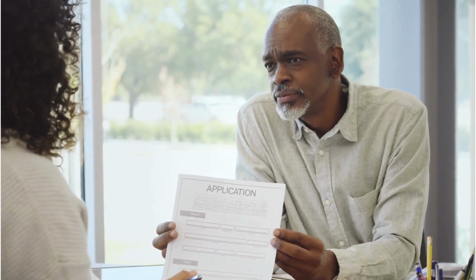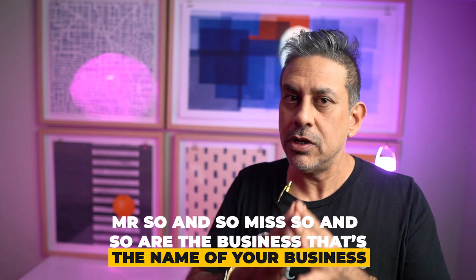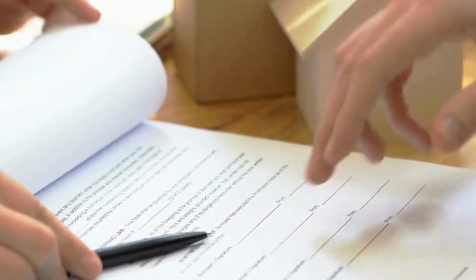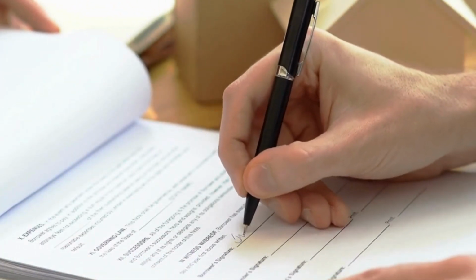So if on an application for business credit you put sole proprietor, that means you, Mr. So-and-so, Miss So-and-so are the business. That's the name of your business, you, okay? So on a business credit card application, you're gonna put that you are the company, you're a sole proprietor, and then you're gonna use your social security number where the EIN number goes, okay? So you can still get a business credit card in your name with you being the sole proprietor. You are the business, okay? So that's a pro, I guess, right? That you don't have to register your business. You don't have to go through the formalities, the expense of registering your business, okay?